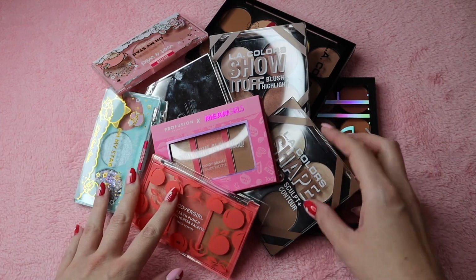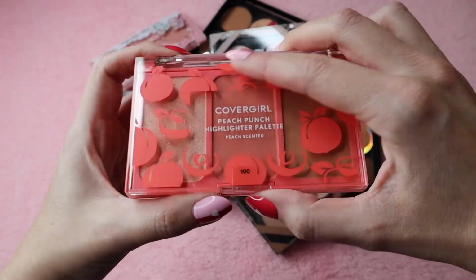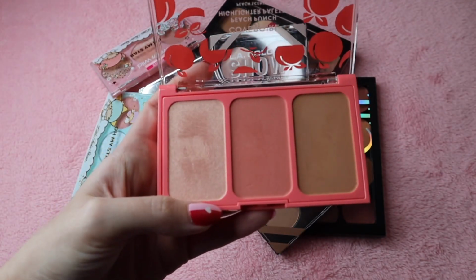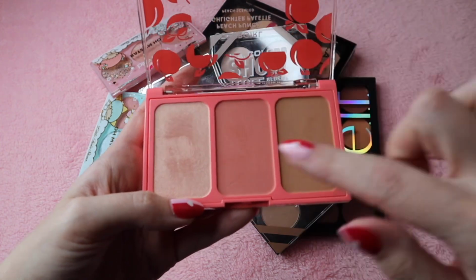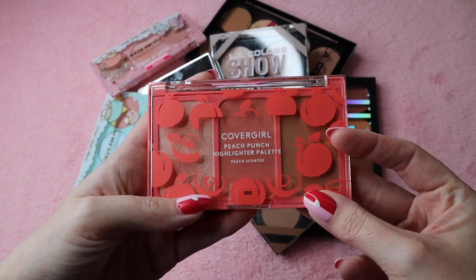So these are all the drugstore ones I have. So let's have a look. See, okay, the CoverGirl Peach Punch palette. You cannot get this one anymore, but I did love it so much. So I think I'm going to keep it for just use on my own time because I do really like it. I love the tones in here. And I did keep the highlighter from the collection, so I am going to keep this one.